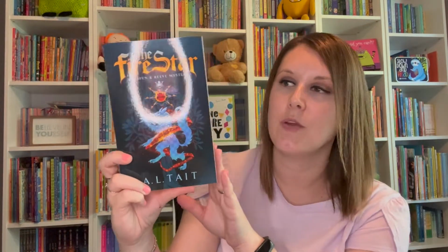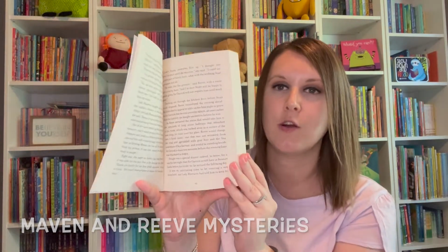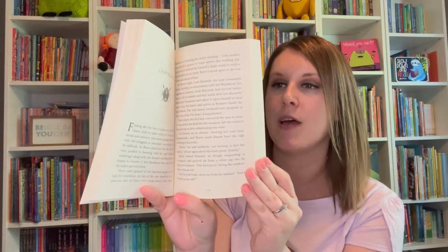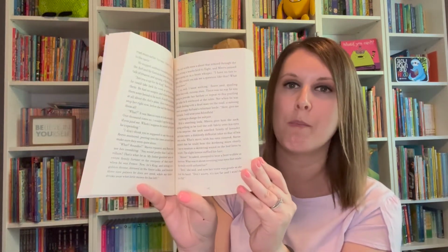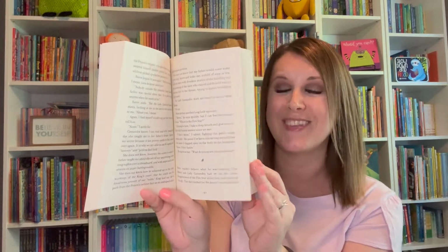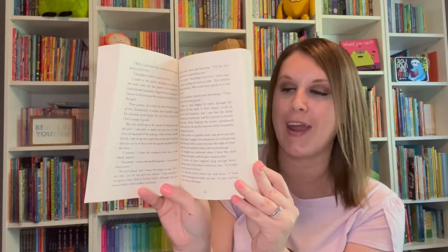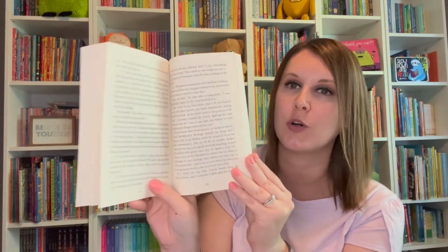And the Maven and Reeve Mysteries series comes from the same author as the Mapmaker Chronicles. There are 2 books in this series. This is about a 5th or 6th grade reading level, and this is medieval fantasy. It's an adventure story about Maven and Reeve. Maven is the lady's maid, and Reeve is the loyal knight's squire, and they have to work together and solve mysteries in each of the 2 books in this series.